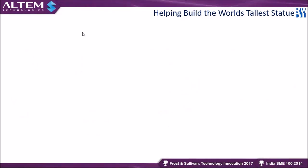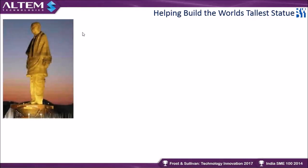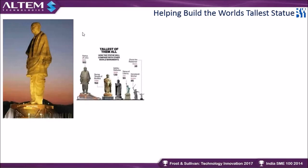It's a very high-stress application. Now, I'm sure many people know about the Statue of Unity, right? It was a very talked about achievement monument that is being created in India. For those of you who do not know, the Statue of Unity is the world's tallest statue, standing at 182 meters high, almost twice as tall as the Statue of Liberty.